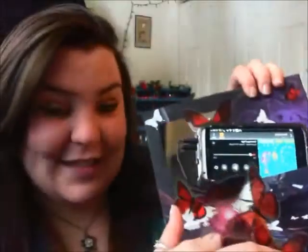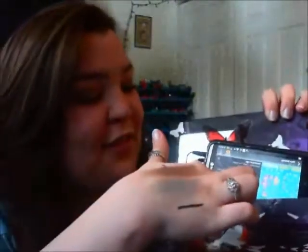So this is what the setup should look like. Your phone should be leaning to the side. The little box should be in that little square hole we saw earlier, facing down, the speaker's facing down, and this is what it's supposed to do.